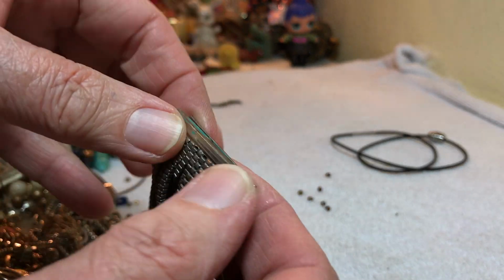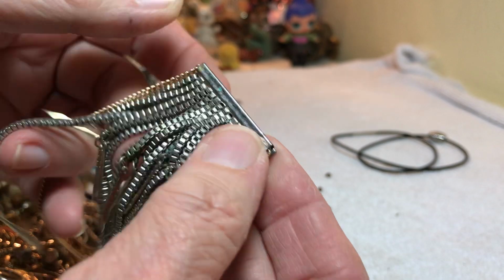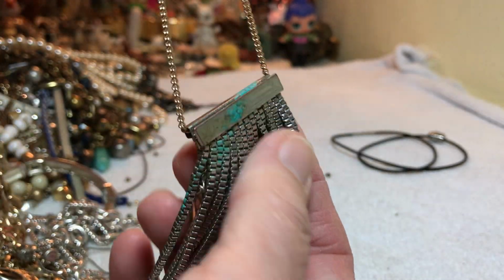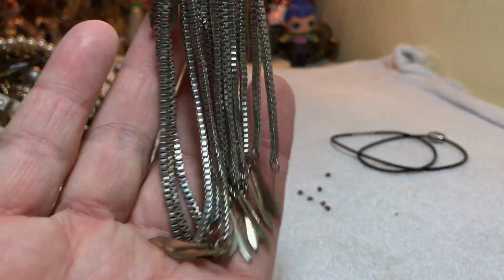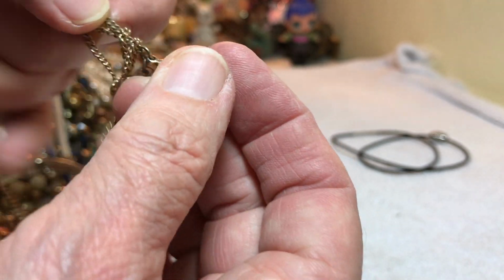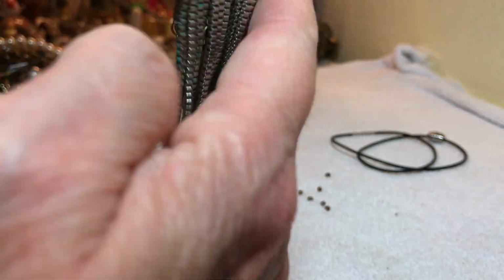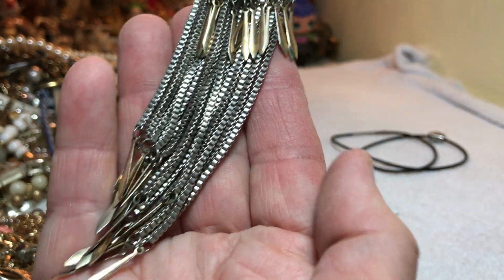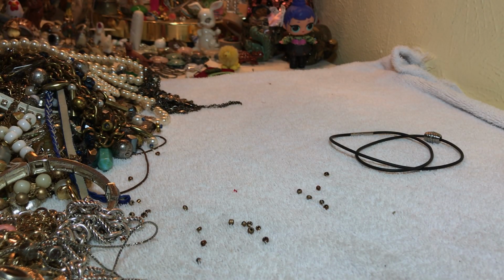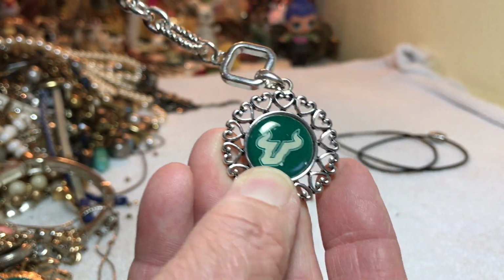Now this one has some green. I don't know what happened, but it's silver tone and gold tone. This is the pendant. Has some gold tone on it at the bottom. Charming Charlie. $4 as is. I think it'll clean up. And look how it is here. There's your golden or brassy double stranded there. Interesting. $1.